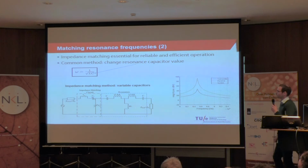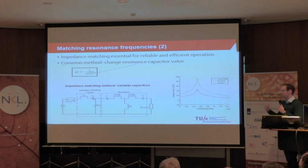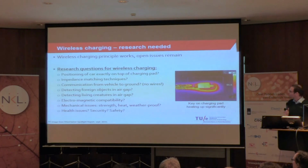And well, the most common method is to use tuned capacitors. So you switch on and off capacitors on the fly on both sides to be able to keep the whole system in tune. And you have to do communication to be able to do this properly. So you need wireless communication that is very fast to be able to tune this on the fly.